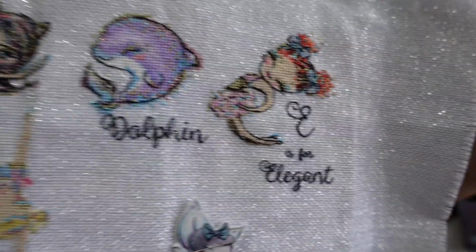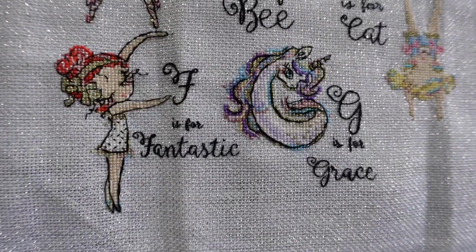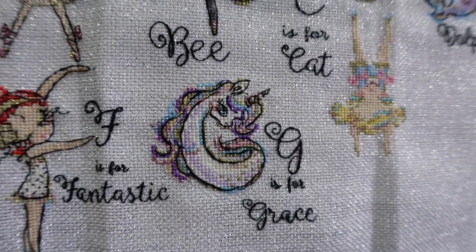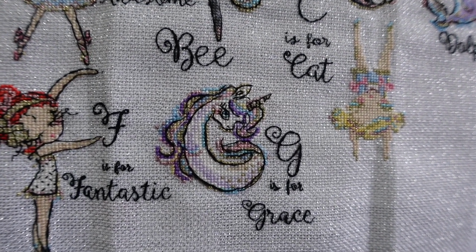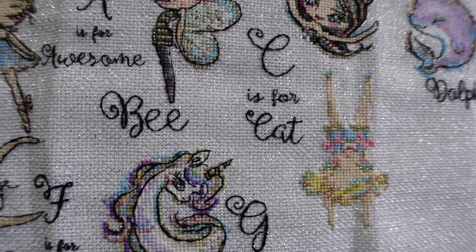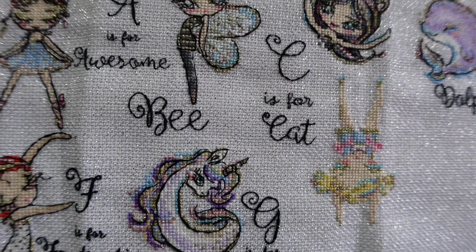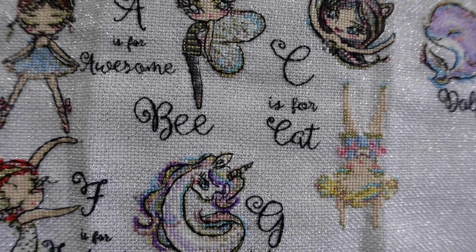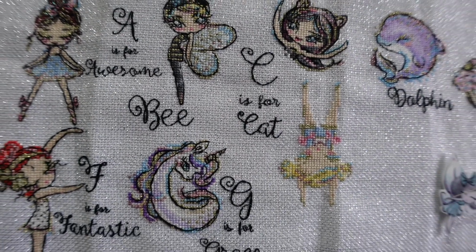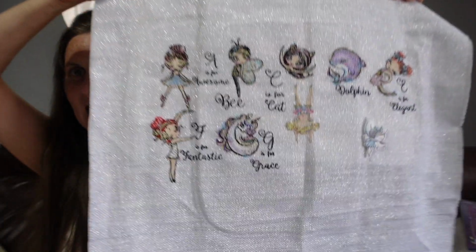So yeah, that's like the top row, and then Fabulous I had already done last time you saw it, but I had not finished my G for Grace. It had been partially stitched, and then I have started to work on Happiness. I think it's H for Happiness. You will have seen the pattern, so you can confirm that by checking the picture that I've just shown you. I'm pretty sure it's Happiness. But yes, this is where we are at.